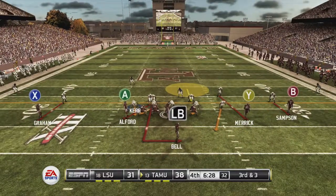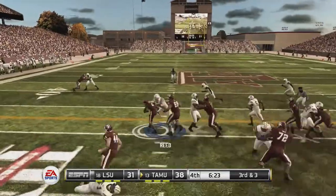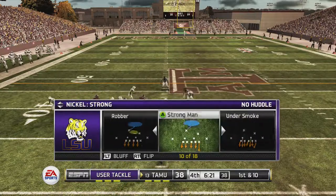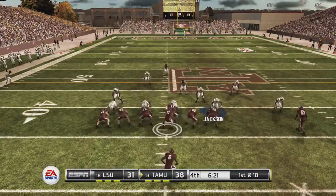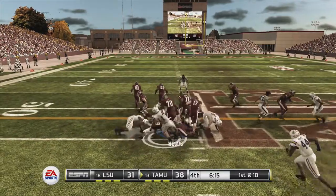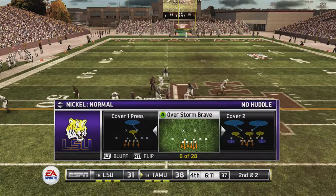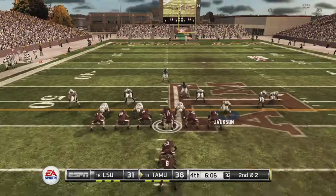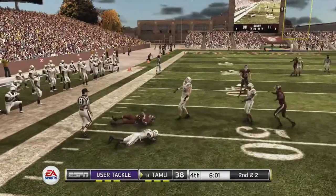Goss adjusts the play at the line. Bell gets another handoff. He's taken down around the 37-yard line. He'll get it again. And they make the stop at the 45. Bell gets 8 yards on the play. Goss changes the play at the line. Whoa, he just took a licking.